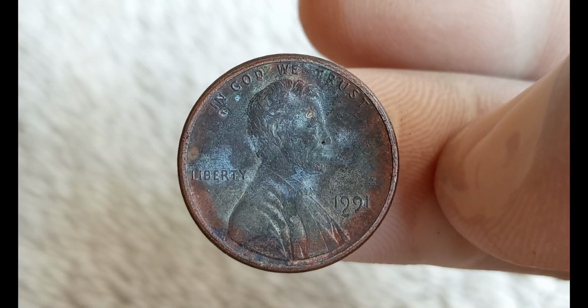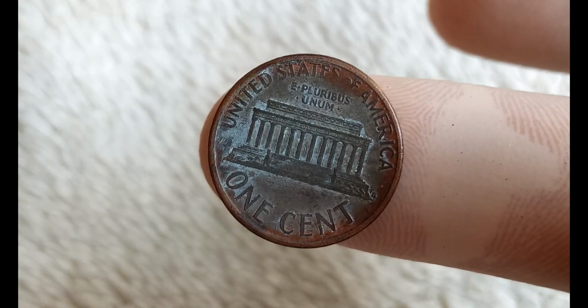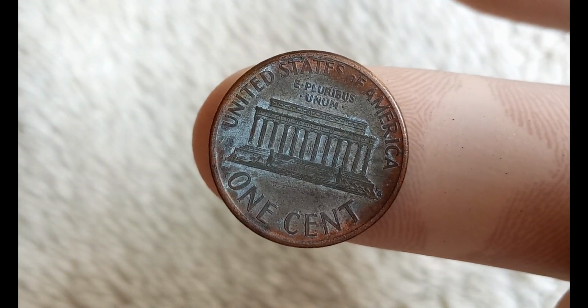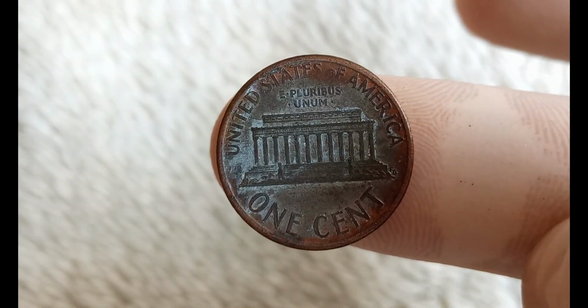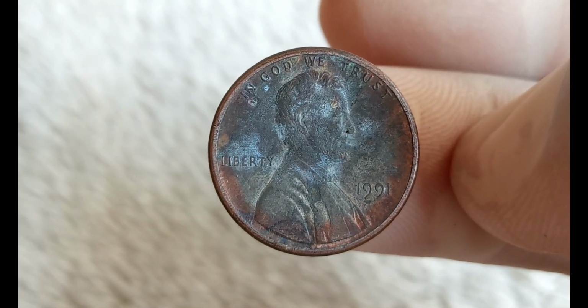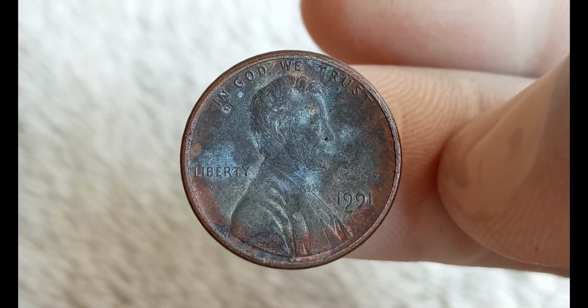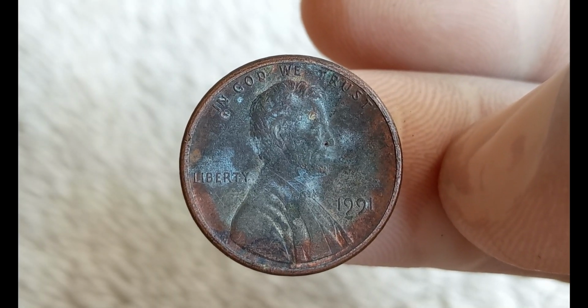Auctions across the United States and even internationally are setting new records, and every time one of these coins comes to the market, it creates a storm of excitement. So the big question for you, my viewers, is simple. Do you have one of these coins hiding somewhere in your home? Maybe in an old jar of change, maybe in your parents' collection, maybe tucked away in a forgotten drawer. If you do, you might be sitting on a treasure worth nearly $800,000.